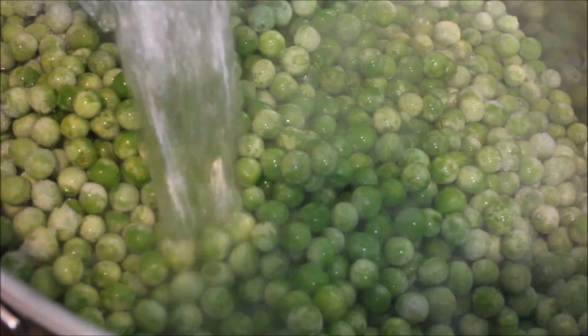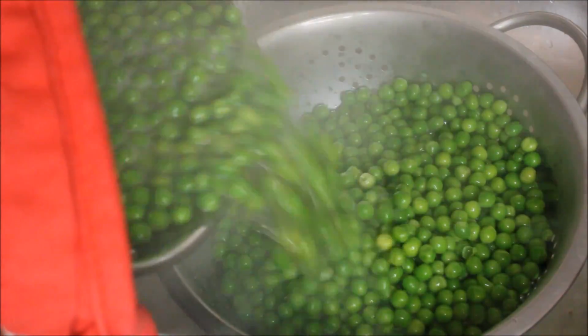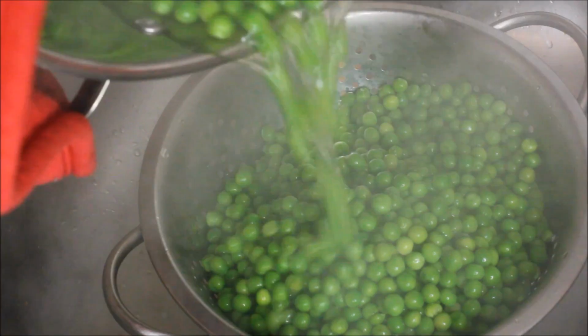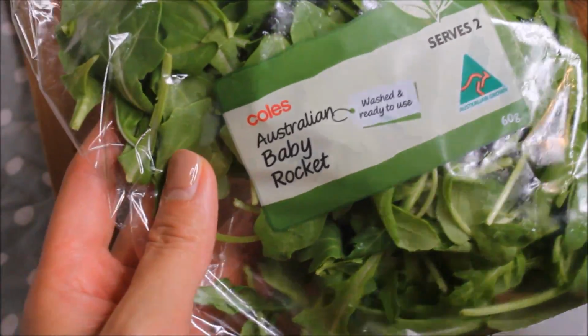I put my frozen peas into some hot water. I experimented by adding a veggie stock cube into the water just to see if it would add extra flavour to the peas, but it didn't, so you can skip this part. Once the water has bubbled for a couple of minutes, I drain the peas and put half of the peas into my Vitamix blender. I had some rocket leaves in the fridge and so I chopped up a handful.